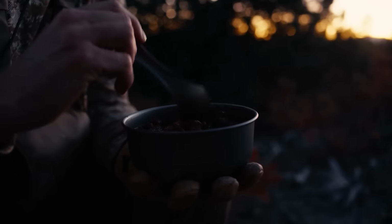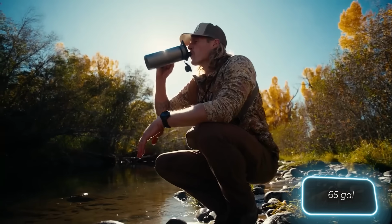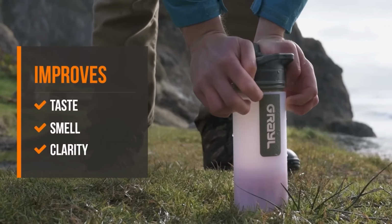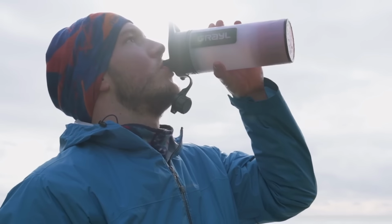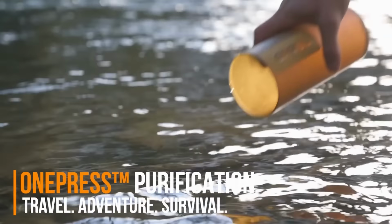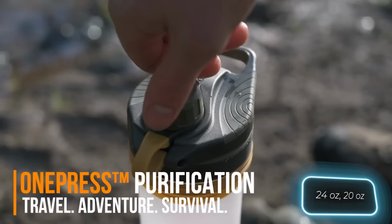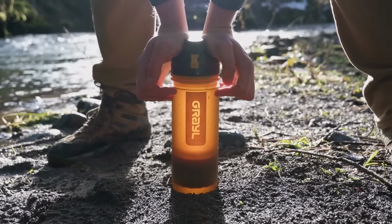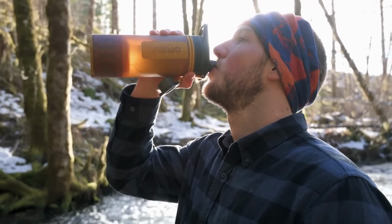The filter can process 246 liters and removes not only microplastics, pesticides, and heavy metals, but also E. coli, rotavirus, and other harmful substances. The bottle holds 710 milliliters, weighs 570 grams, and has a titanium body. They definitely weren't exaggerating with that description.